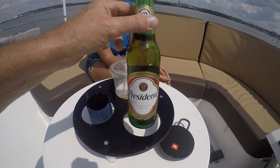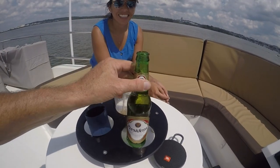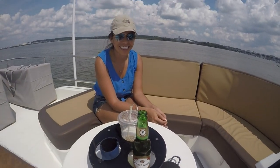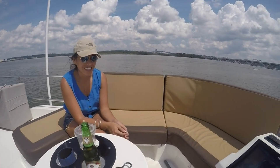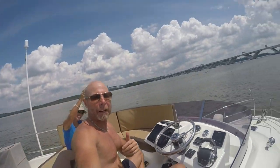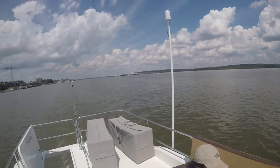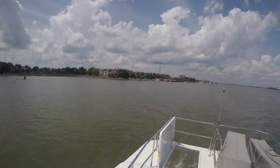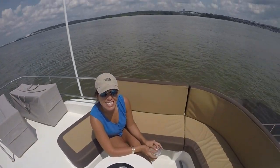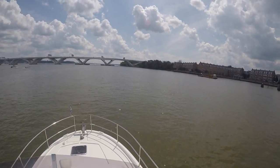It's about 2 p.m. It's time for my first beer of the day, baby. Presidente, a Dominican Republic beer that I love. No, only 2 p.m. Promise. Here, I love my automatic pilot, you know. I don't have to drive it. I can just kind of move around, take pictures, do videos, have a beer. And it takes me wherever I want to. Great boat.